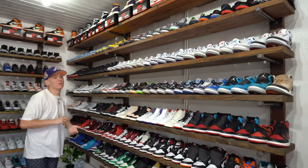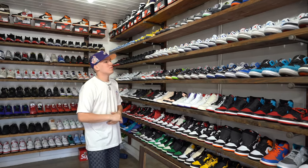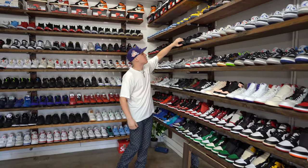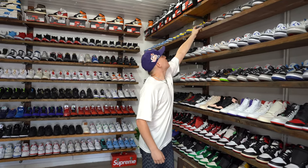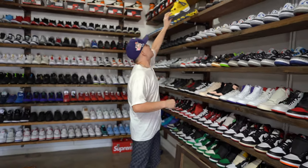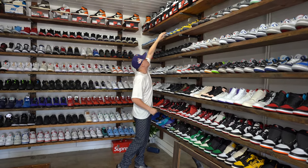We sell a lot of ones, threes, and fours. That's definitely some of our best sellers when it comes to our Jordans. The ones, threes, and fours, as well as the 11s, we sell a lot of too. Some of the better fours we have, we sell a lot of the Black Cats, the Taupes we sell a lot of, and then as well as these, just came back out, the Lightning Fours. This is probably one of my favorite shoes ever. It's kind of the shoe that got me into the sneaker world.